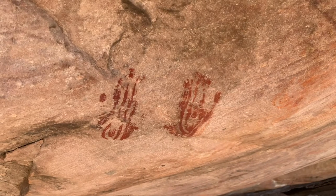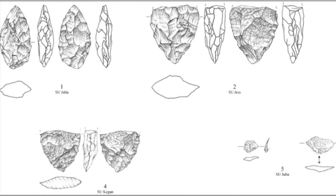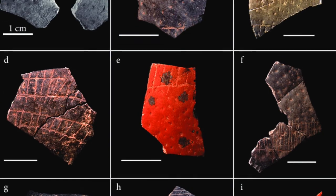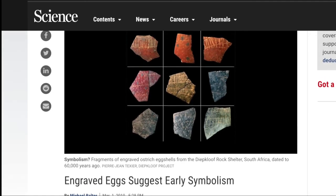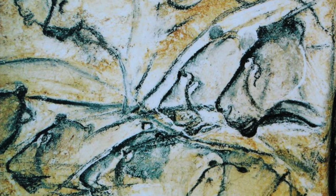And they've unearthed some of the most amazing discoveries, like very advanced stone tool blades that show a technological leap forward. They've found ostrich eggshell engravings, and that was dated to like 70,000 years ago. And that's double the amount of time that we've discovered any form of symbolic artistic work.